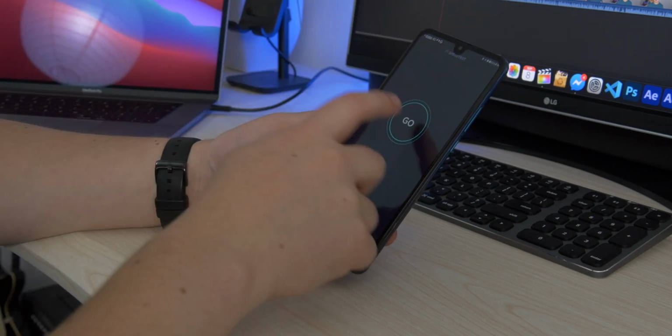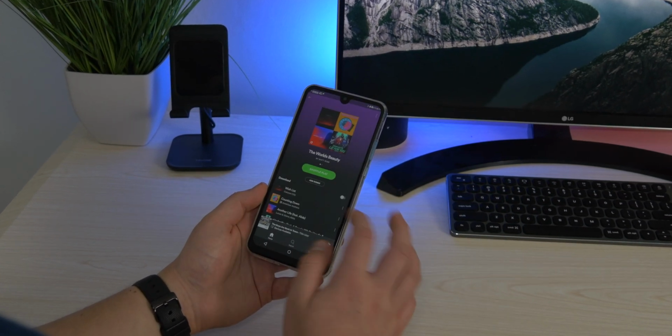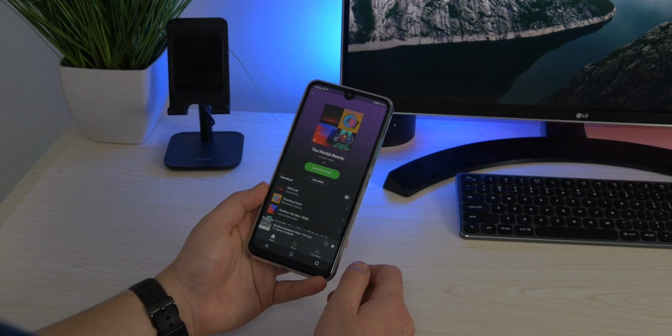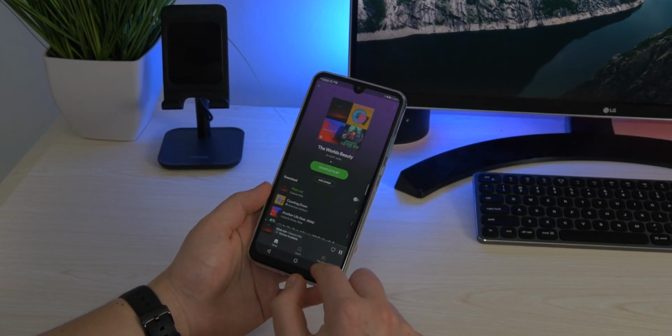I tried some games out and things do sort of slow down a bit, but it doesn't really freeze much, which I did expect actually. I did expect it to freeze. I mean, it's only like $90, but it doesn't. It actually works, and I was actually surprised at that.